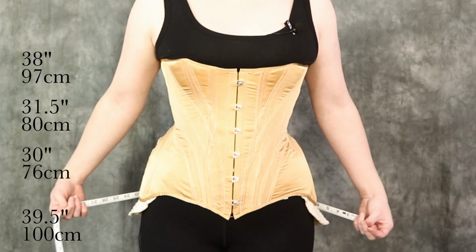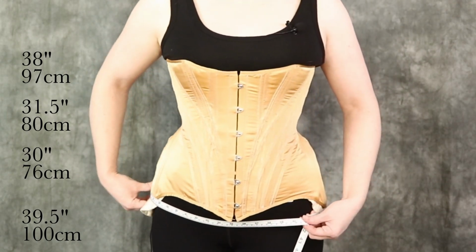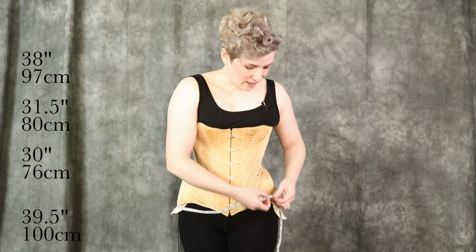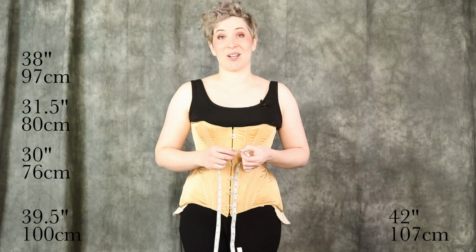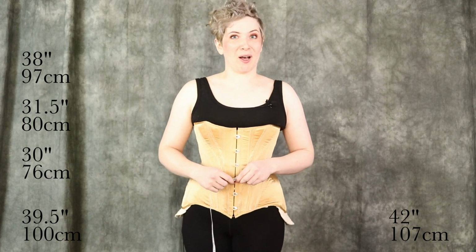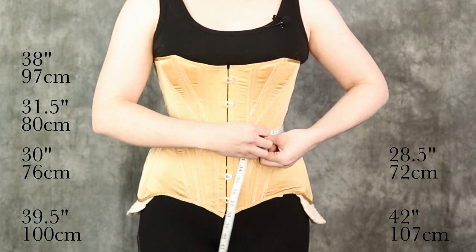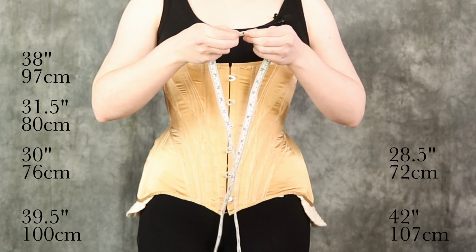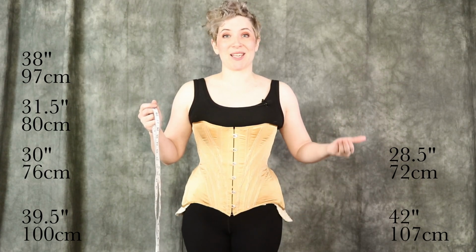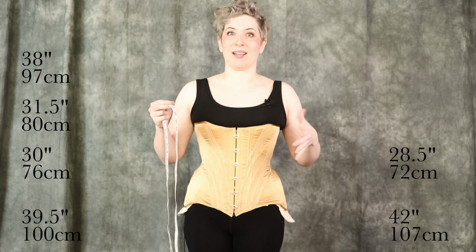So for hip measurements, this will probably be the first time that we see that actual hip measurement drastically change, because we are only just at that bottom part of the corset with all of the padding. So pulled tightly, we're looking at 42 inches or close to 107 centimeters, which is a fairly dramatic change from my actual hip measurement. We've gone up almost 3 inches. My waist measurement now is at 28.5 or just above 72 centimeters. So while I have reduced about 1.5 inches, the difference of going up 2.5 inches in my hips and going down 1.5 inches in my waist adds up to a 4-inch difference, which is pretty dramatic in its appearance.